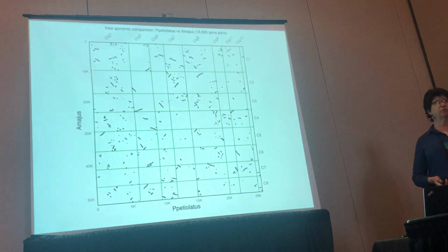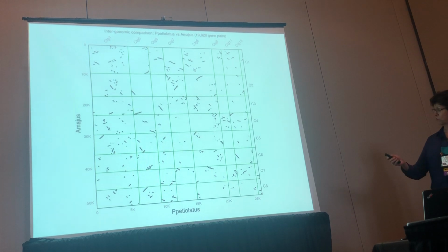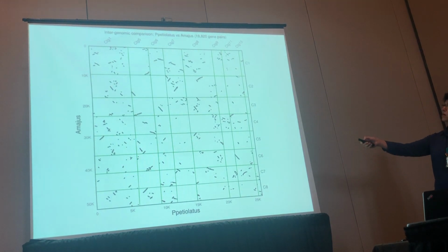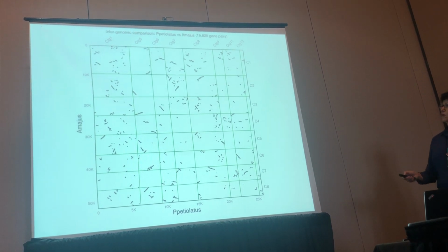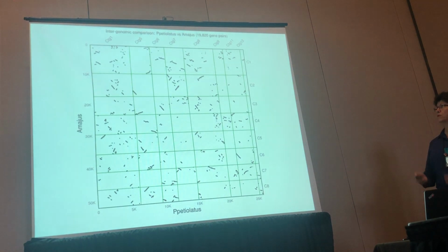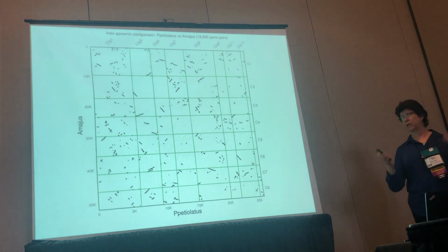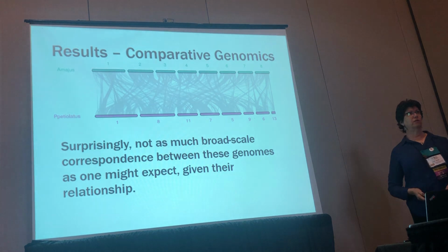This is the comparison for petiolatus with Antirrhinum majus, and we have the 8 chromosomes of Antirrhinum here on this axis, and then the largest contigs for Penstemon along the x-axis. And you can see that there are big chunks that are in common, but they are in different locations from that 8 chromosome arrangement. And here's what that comparison looks like.